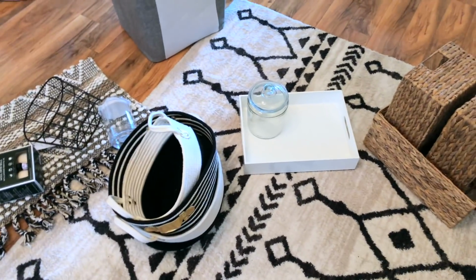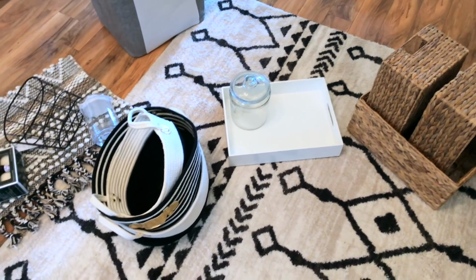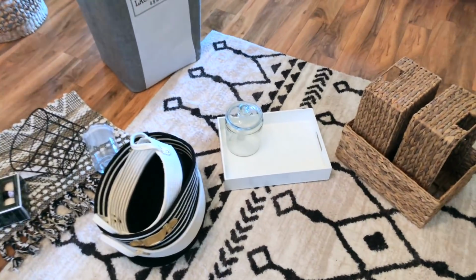I'm going to go ahead and get started. I'll set the camera up so you guys can see me taking everything down and rearranging everything. I'll speed it up a little bit for you, but yeah, let's get started.